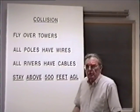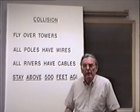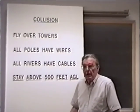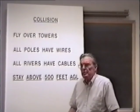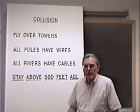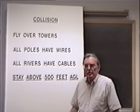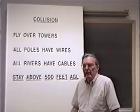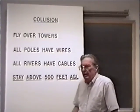And of course there are also a couple of other very good reasons for using 500 feet as a minimum altitude. One, of course, if you're at 500 feet instead of 250 feet, you're going to have twice as much time to react in the event of an emergency. And you're going to have four times as great an area from which to select a potential landing site if you had to come down. And still a third reason is noise.